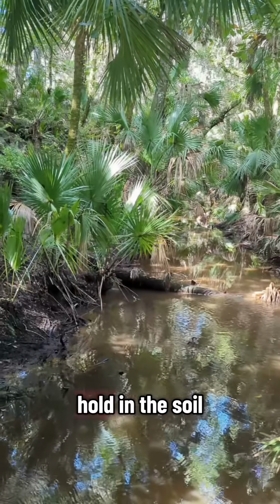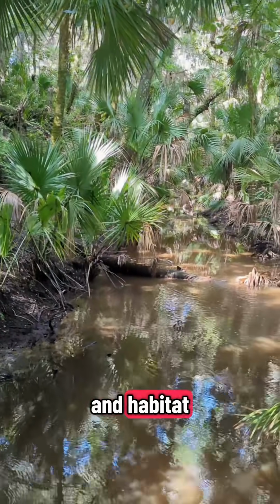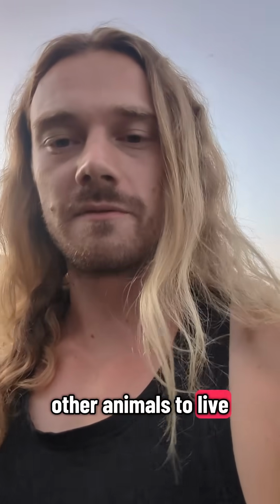Their roots help hold in the soil, and the tree itself provides a lot of food and habitat and places for other animals to live. When it comes to plants, palms are a 10 out of 10.